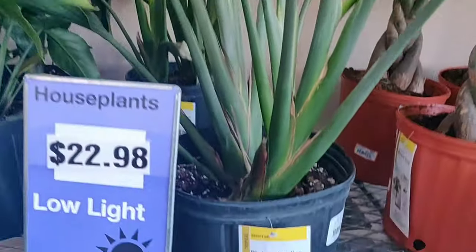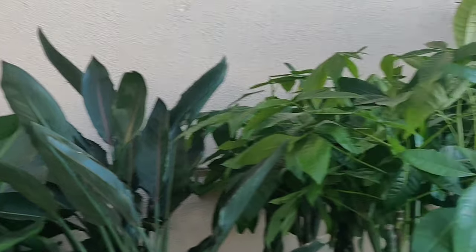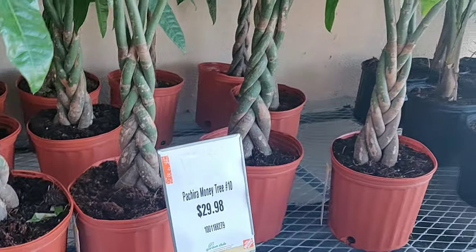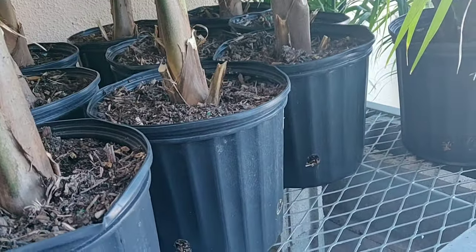These are the orange varieties. I really want a white one, but it seems like the orange ones are more common. We've got some money trees for $30. And of course the majesty palms, always in stock. These are, what is that, $19.98.